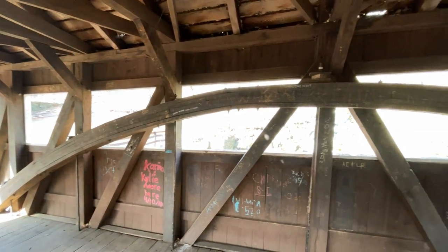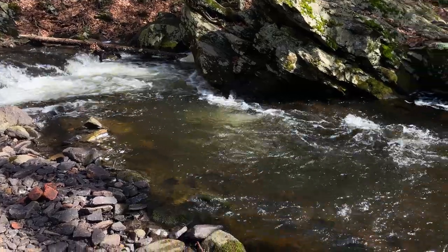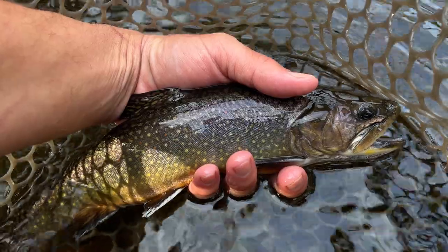I'm here today on Eightmile Brook trying my luck at another 10-minute challenge episode. Bank on brookies in this stream for certain. Whoa! Took the dry!